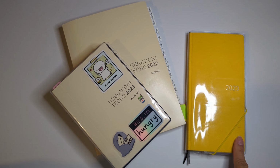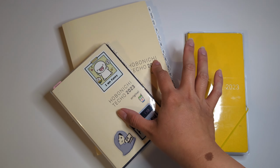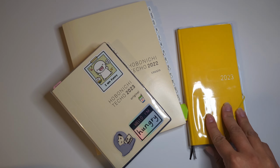The only thing that I haven't tried is the new, I think it's called Hon, that they came out with this year, which is essentially these two but with a hardcover. And I haven't used a day free, so I might try that out for 2024.